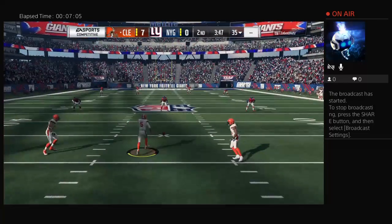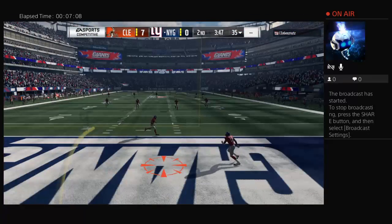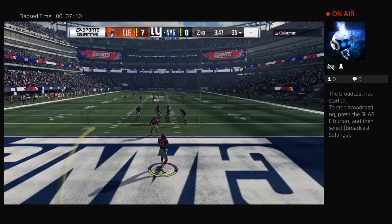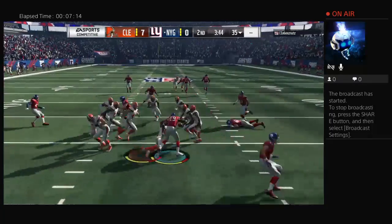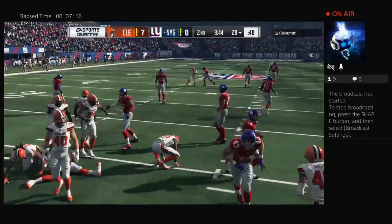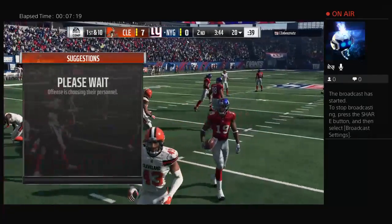Gonzalez now to kick this one away. That'll be taken in the end zone. And the decision to come out is going to cost him 5 as he's taken down right at the 20.